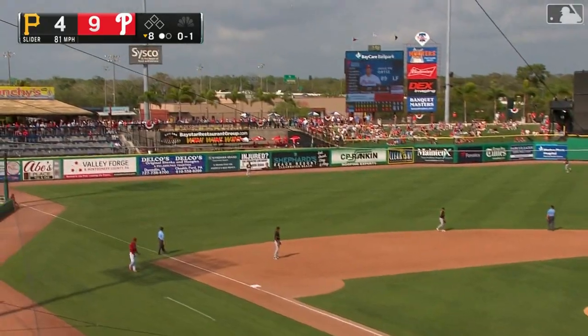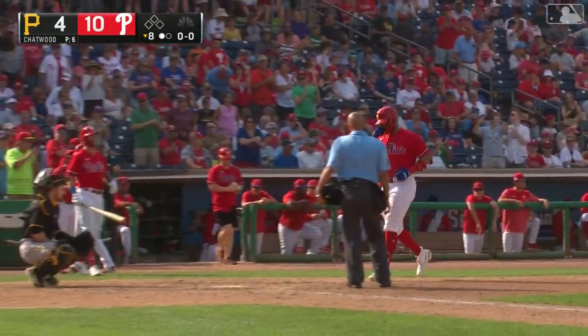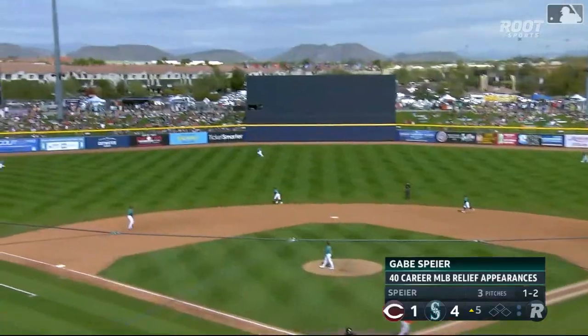That is crushed by Ortiz off the back wall of the bullpen. And that one got out fast. 10-4. Spire, like just about all the American pitchers, man, they have been working quickly.